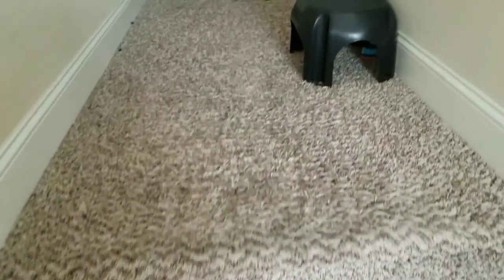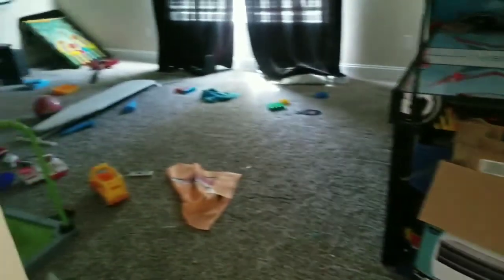Okay, you guys, so here we are. We're going upstairs so we can get a quick glance at the mess that we're going to be cleaning up. Now, this is just a really quick cleanup. I'm just going to be doing this playroom area and the hall area. So just letting you guys see it really quick. I mean, it's not too much, but it can definitely be a little bit better.